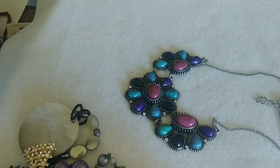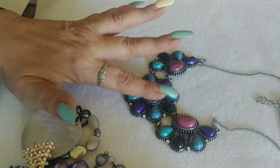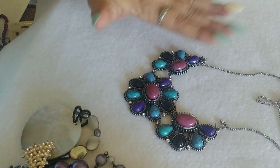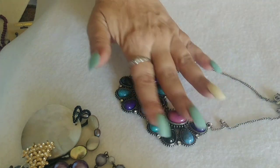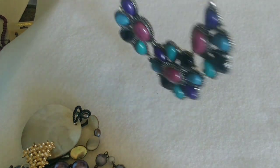The next item. Oh, this is pretty, guys. Look at this. Very nice necklace. It's got really pretty colors. Love the silver with the rhinestones. And then these stones, I'm not sure if this is plastic. Yeah, I think it is. But it's well done. It's got an extender. So, very good condition. That's a good one.